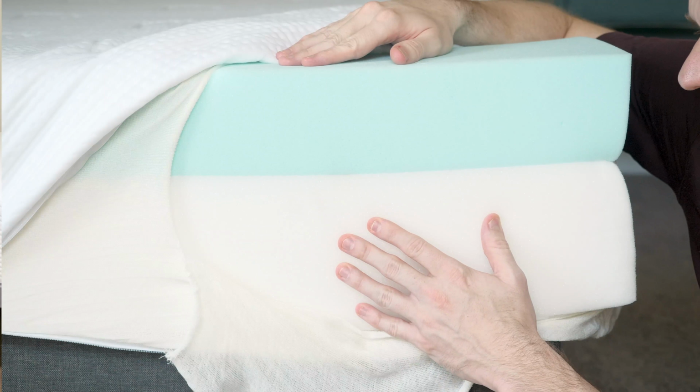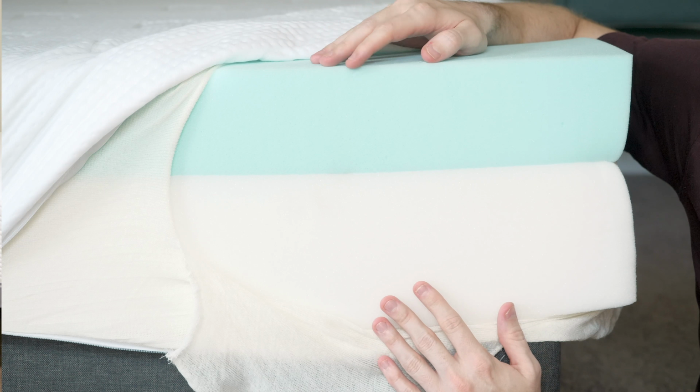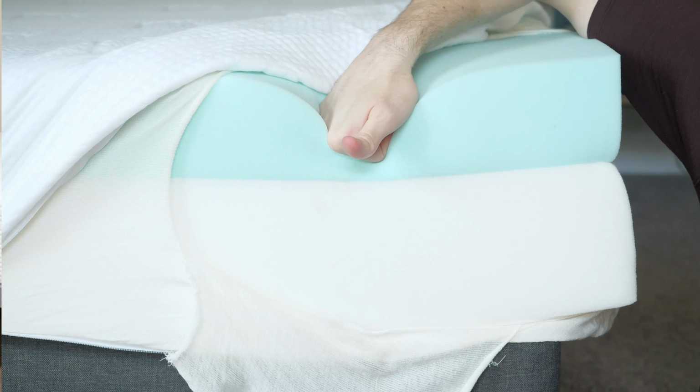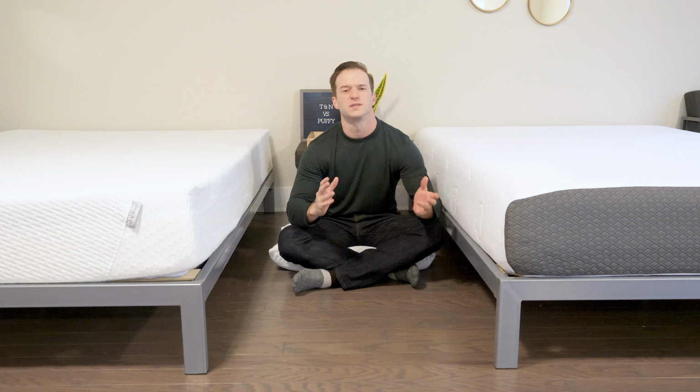Starting with the Puffy, very no frills, simple construction. We have a pretty standard base layer of 6 inches, then 4 inches of gel memory foam. It's a pretty soft material, really has that kind of slow reacting memory foam feel. You're really gonna sink into that mattress, get that kind of quick sandy feel.